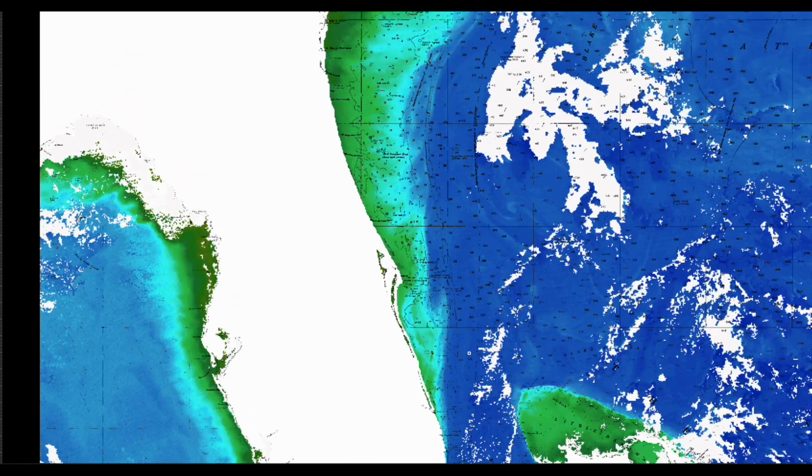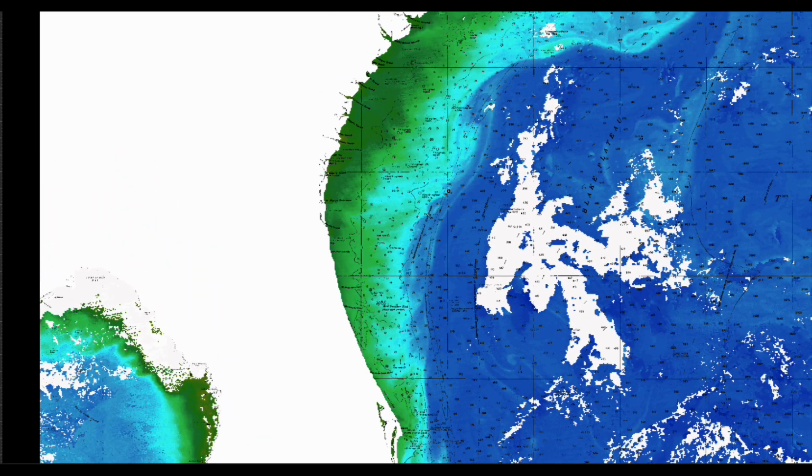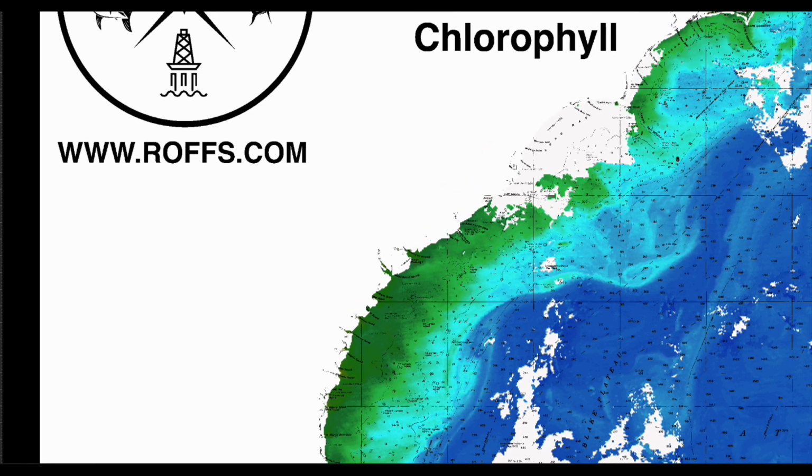North of Jupiter, a relatively large eddy here again off of Canaveral down to Melbourne, not quite Sebastian there. Looking north, again, this relatively large feature here off of the St. Augustine area, pushing some nice water inshore over 20 fathoms. This large eddy here off of the Georgetown to Charleston, Savannah area. A large eddy here off of Cape Lookout to Cape Fear.